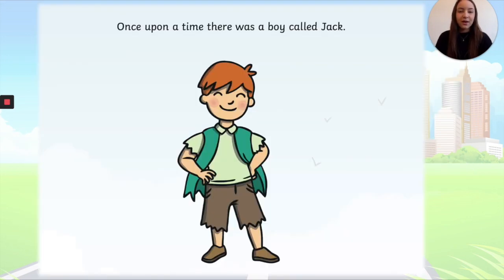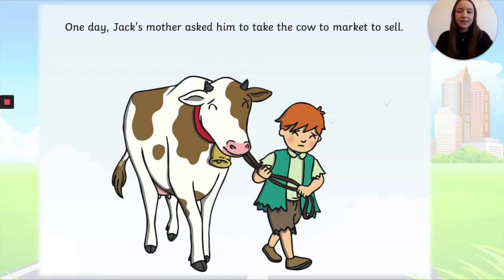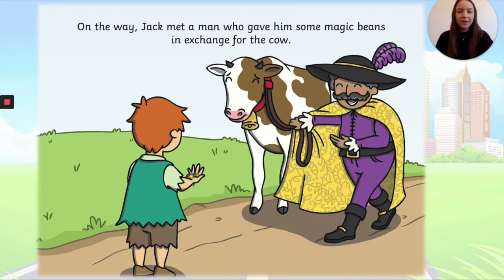Once upon a time, there was a boy called Jack. Jack lived in a cottage with his mother. They were very poor, and their most valuable possession was a cow. One day, Jack's mother asked him to take the cow to the market to sell. On the way, Jack met a man who gave him some magic beans in exchange for the cow.